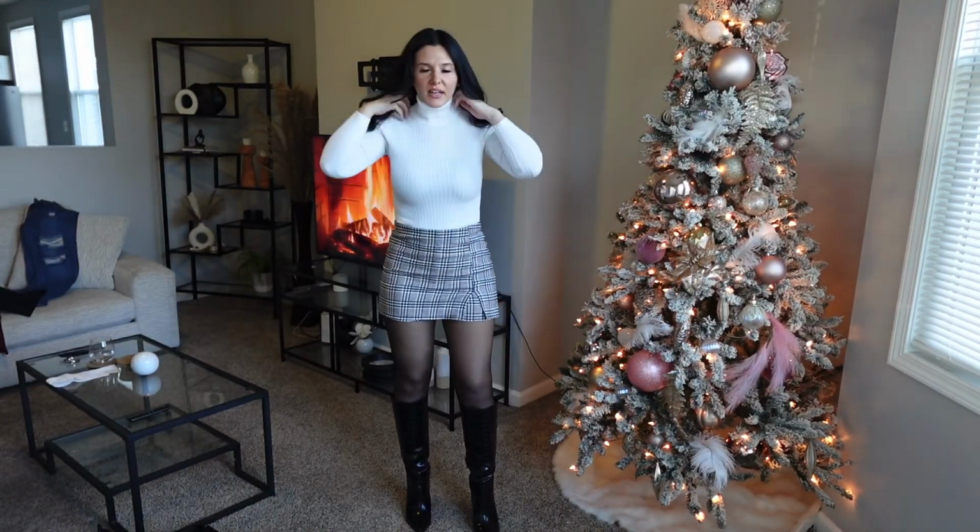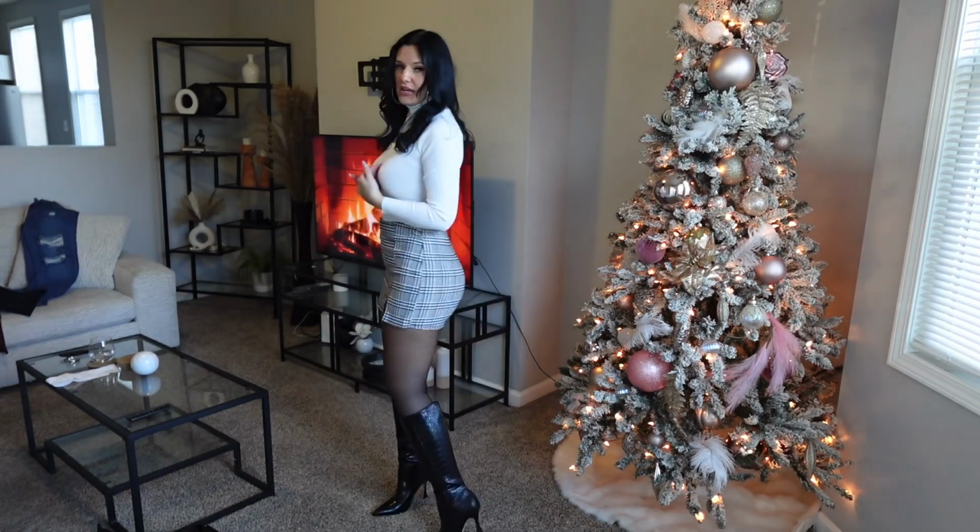Okay, so this is another outfit, and I just wanted to throw the whole look together to show you how freaking adorable this is, with the tights or without the tights. I like it with the tights. I think it's really cute.